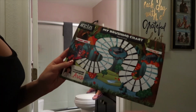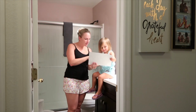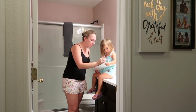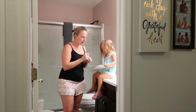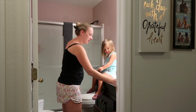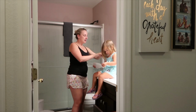We have your brushing chart. Look how cool this is. See, look, Ava. You want to look at that while mommy does your hair? And look, today's day one for morning time. We're going to put a little star there because we did it. That's your brushing chart, honey, because we have to brush our teeth.